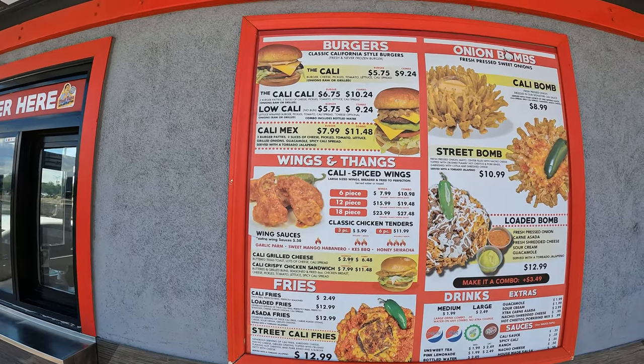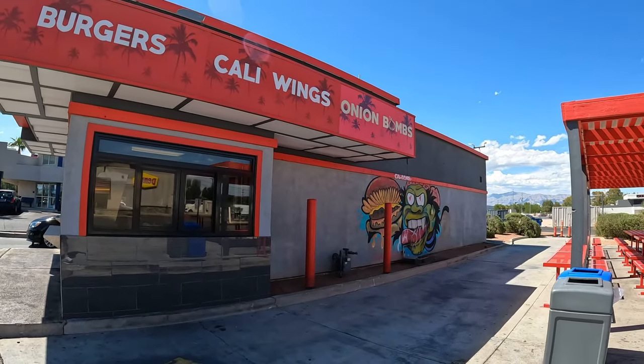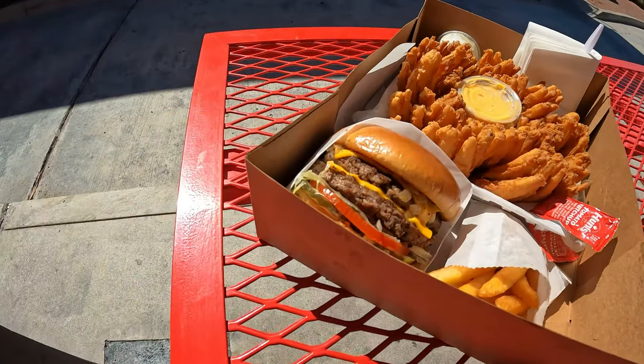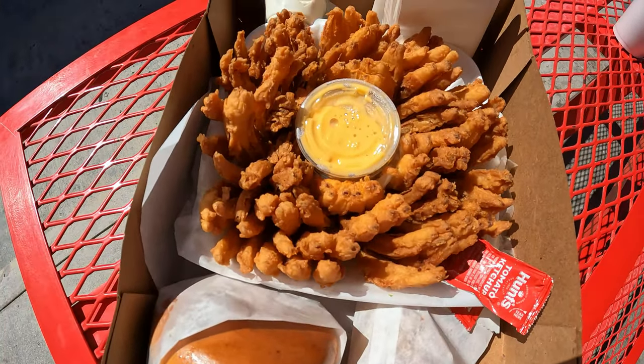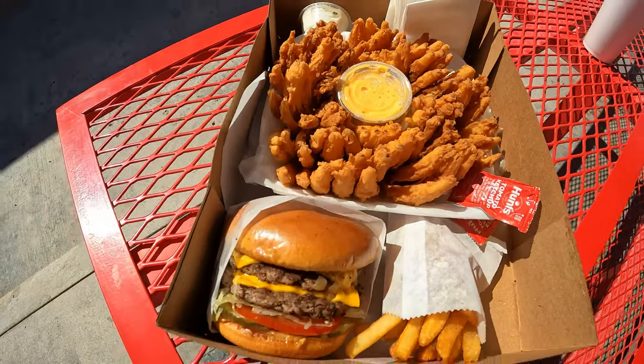All right, guys, off to the next food stop, Cali Bombs. They're known for their blooming onions. Alright guys, just got my food, check it out. Looks absolutely delicious. And this is what they're known for, the bloomin' onion. That's what's called the Cali Bomb. Looks delicious. Guys, it's like 107 degrees here in Vegas and I'm sitting outside eating this food. Pretty insane. But they only have outside seating.